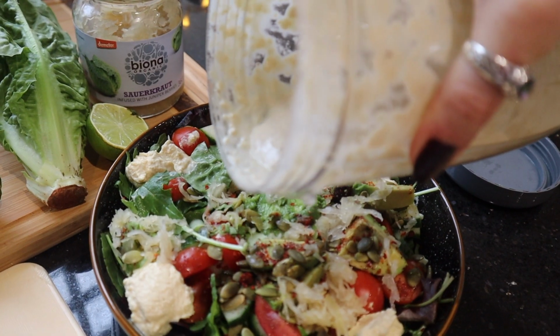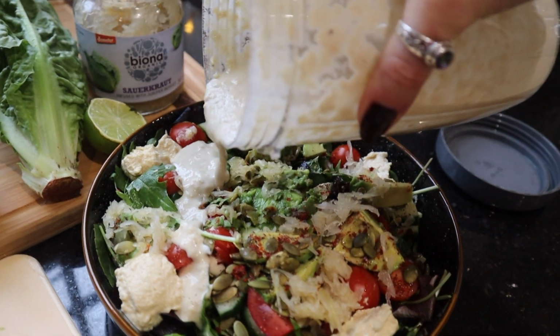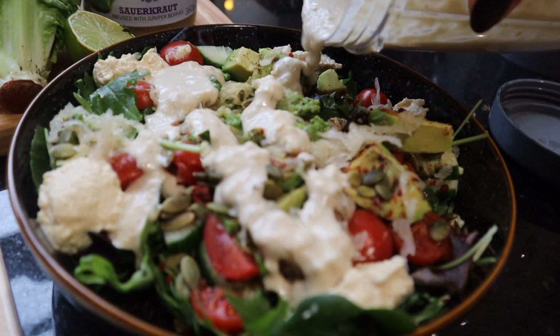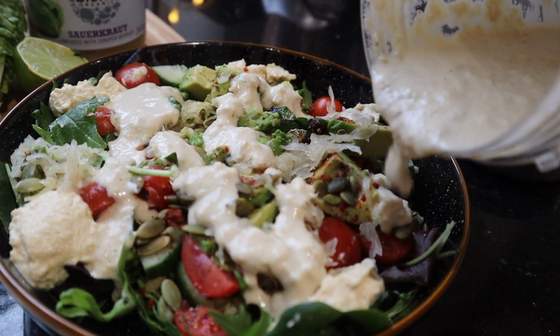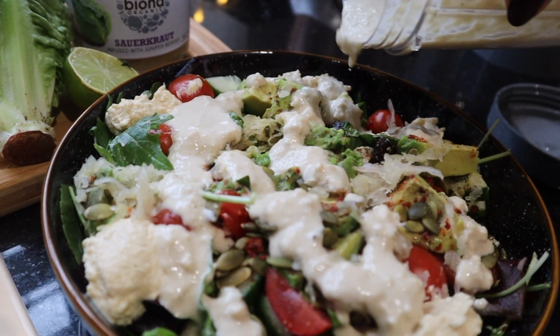Time for lunch, folks! Now I know it seems weird to be eating a salad when it is pretty much kind of snowing outside, but with this warm creamy cashew dressing on top, this does not feel like a cold salad. It is absolutely amazing.